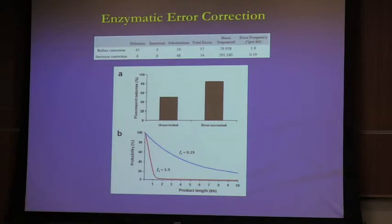This enzyme is good. It can recognize all types of mismatches, but it still has an issue of efficiency towards different types of errors, as you can see from this study, right? It recognizes deletions, insertions better than mutations. So if we can improve that, make it more sensitive to mutations, we can further improve this process. So that's an ongoing study we're doing.